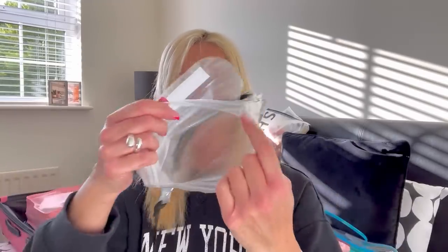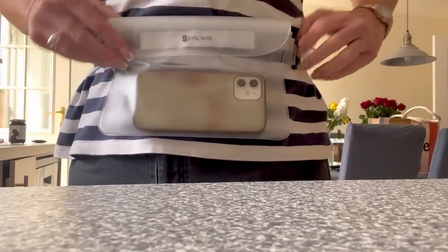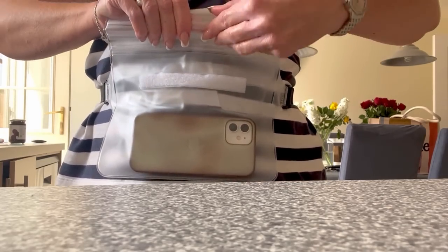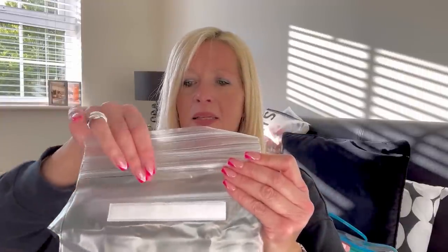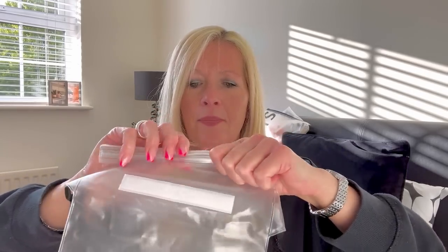So you open them like this, and then you put your valuables inside, and it perfectly fits a very large mobile phone as well. Mobile phone, you can get your money in there, any jewellery that you don't want to wear in the pool or the sea. And then you squeeze together these locks, and they're triple lock. So there's three lines to pinch together like this. And then you roll that section up really, really tightly.